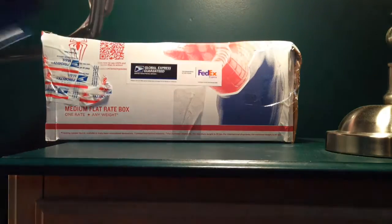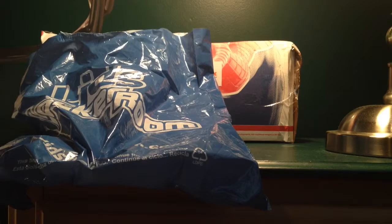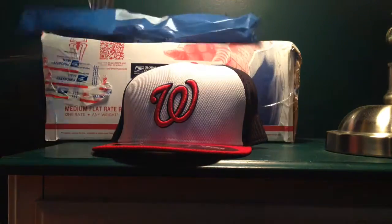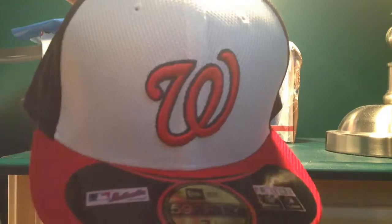Got a Lids bag. Bang bang. Washington Nationals hat. The new MLB hat's coming out. Sold out. I even went to the Lids in Myrtle Beach where I was. Sold out there too.